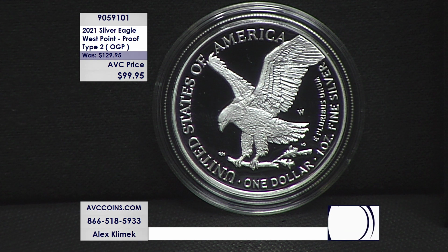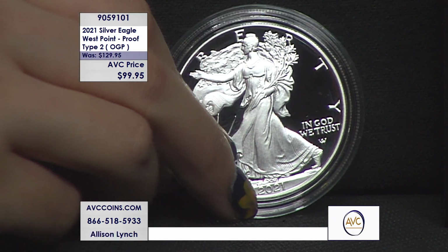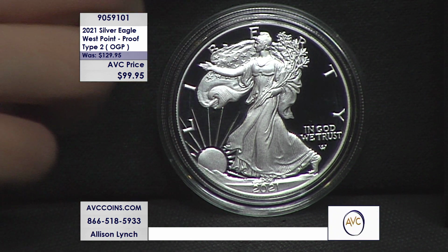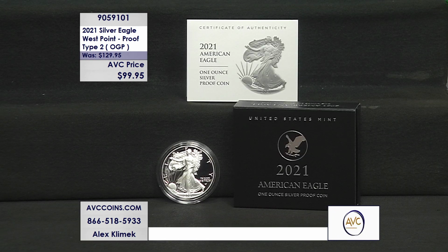Proof is a method of manufacture. It's not a condition. We always confuse that at times, right? Again, regular uncirculated, or business strikes, are struck once. Slap and done, right? Proofs, they polish the dies, the front and the back, obverse and reverse. They polish the piece of silver, the 1-ounce planchet. They strike it twice with intense pressure. And with today's techniques, like here, it looks like it's black in the background, right? No, that's just a mirror. That is how brilliant these are, and the contrast that they can put on coins today.